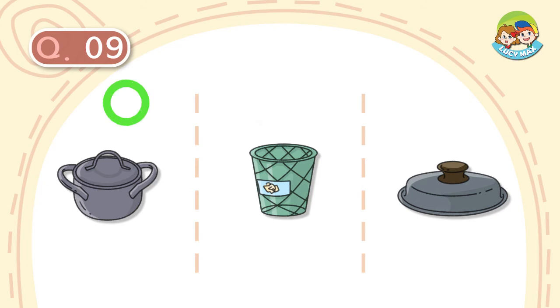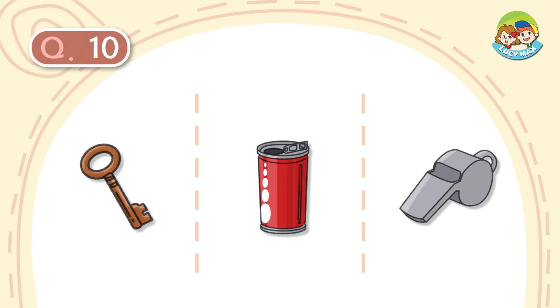Question number 10. We put it into a small hole. Then we move it sideways. We open the door with it. What is it?